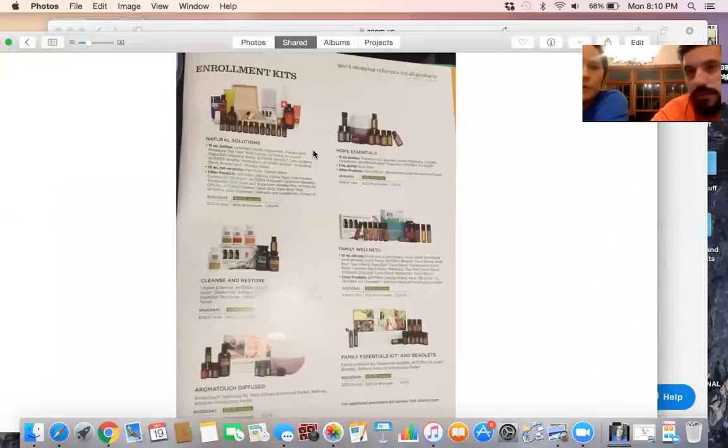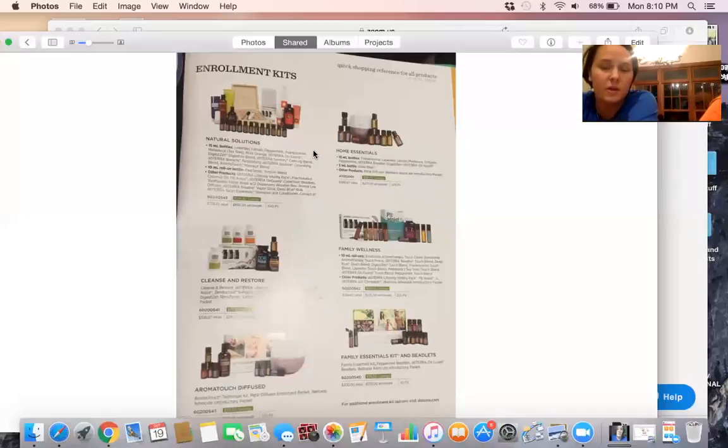So they didn't talk about this at convention, but this is in the back of the new Living magazine. There are updated enrollment kits, and I'm going to go through this really fast for you guys, because you can find the digital version of the Living magazine. doTERRA recently posted it on their Facebook page. If you look at the top left, the Natural Solutions Kit has a few things that have been removed, including Claricalm, and I can't remember what the other thing is. Anyways, they've added shampoo and conditioner to the Natural Solutions Kit.